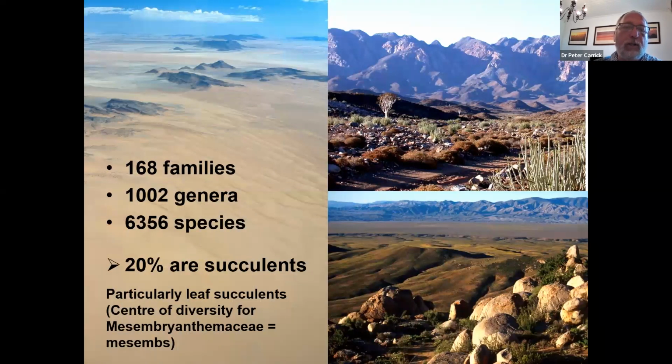All right. So the succulent Karoo, as many of you know, is the world's most diverse desert or arid area. It has huge numbers of families, genera, and species. It's a widely quoted statistic, about 6,500 species. But what's really important, I think, is that about 20% of the species are succulents, and they also represent about 20% of the succulent plant species on Earth. So a huge proportion of the succulents on Earth.